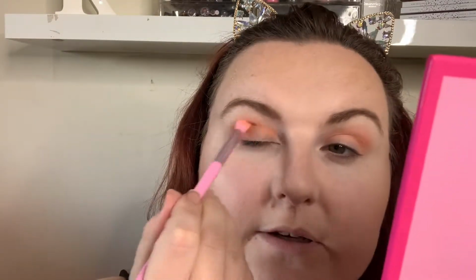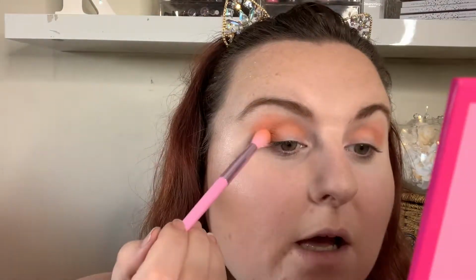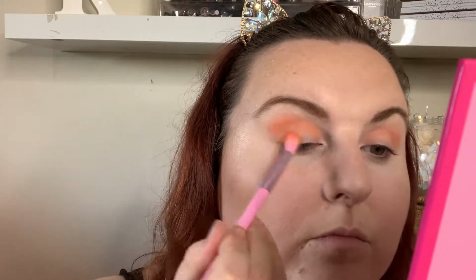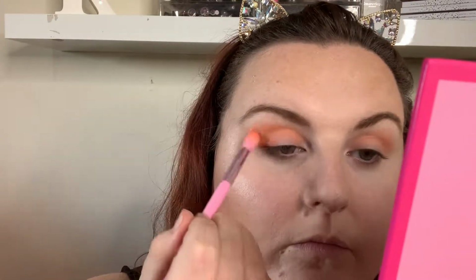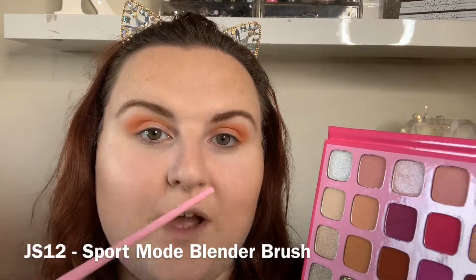Really nice orange colour actually. I might just bring it a little bit higher as well. Okay, so now I'm going to take the Boss Angeles with the JS12 brush and apply it to the outer corner of my lid. I do really like this orange shade.